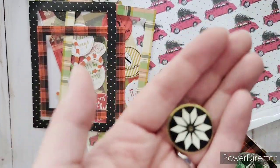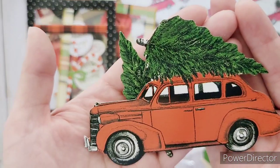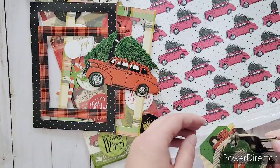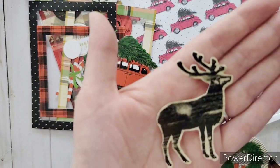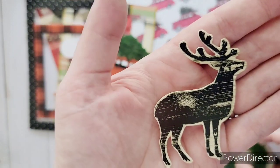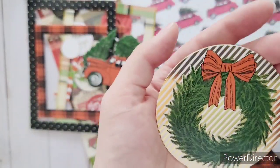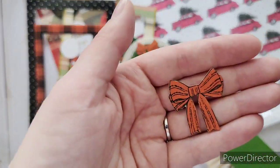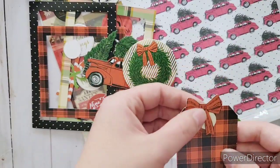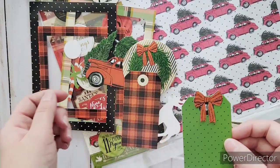There's actually some gold foil on the embellishment. And then there's a tree. I love this car. And this is gorgeous. I love the distressed look to it. It looks like it's on wood. And this wreath with a gold foil. Oops, I got it upside down. Oh, look at that adorable bow. And I love these tags. And doesn't that look adorable on there? Or on here? That's so cute.